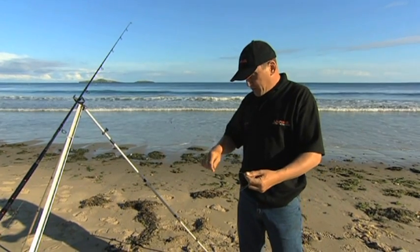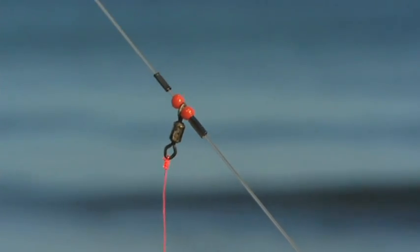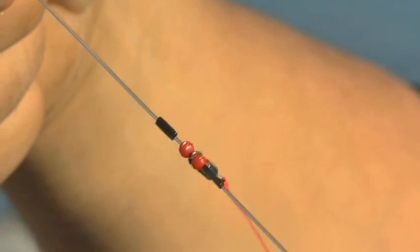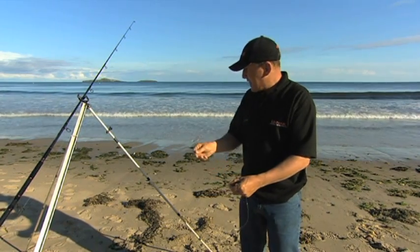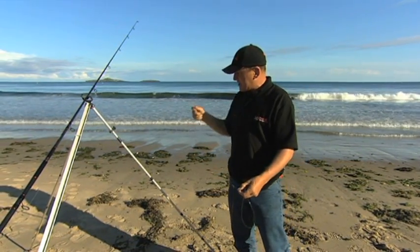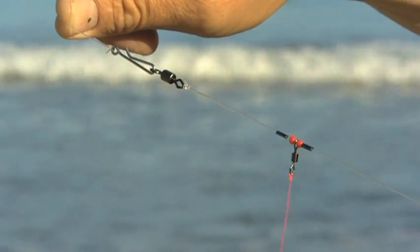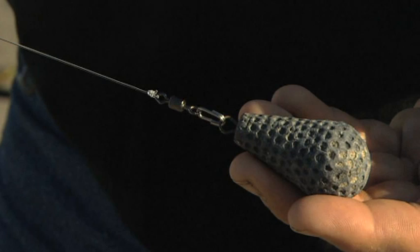Going on up, we've got a crimp, bead, small swivel, bead and crimp. A little bit of play between the two to allow that swivel to move. Carrying on up, we've got exactly the same again at the top, where you've got your crimp, bead, bead, and your crimp at the top there. Again, swivel in the middle with a little bit of movement.